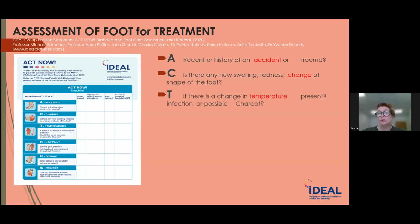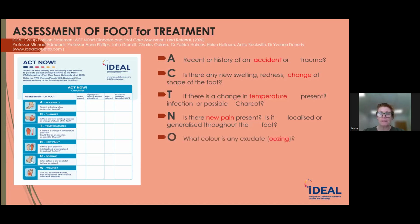Temperature changes could reflect infection or Charcot if it's warmer, or if it's colder, it might give you an indication that there might be some vascular or circulatory problem going on in that foot. And is there any new pain? Is the pain localized or generalized through the foot? Does it radiate? Does it spread? Is it localized just to the foot? Does it move into the leg? What's the pain like? How often does it happen? Those sorts of trigger questions are helpful.